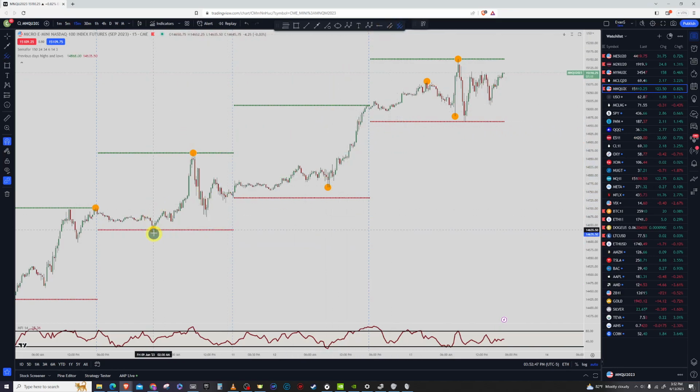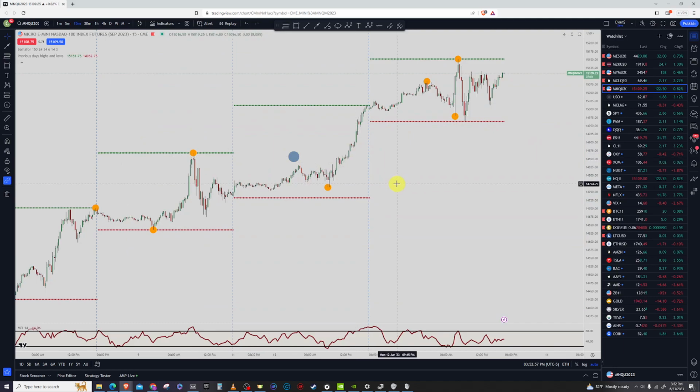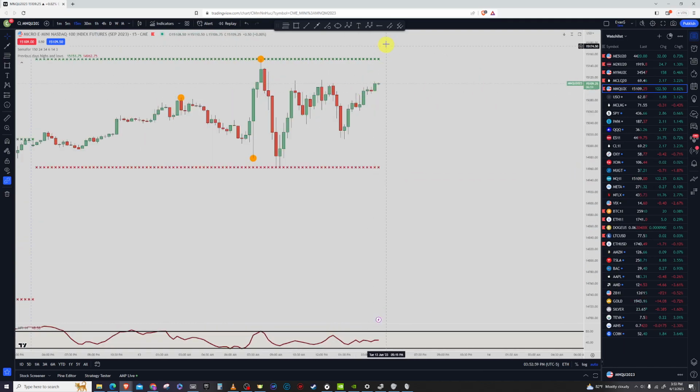There was, I believe it was yesterday though. Was it yesterday's? Yeah, it was yesterday. See that we had a nice little move up right there for that extension trade. So going into tomorrow, I believe it's all said and done. I don't think there's anything we can do.